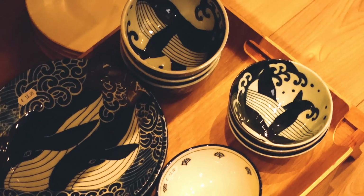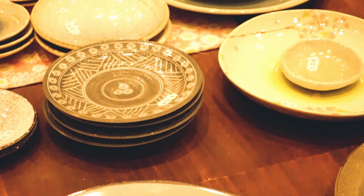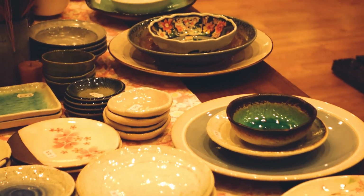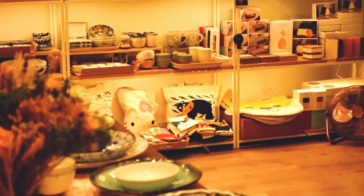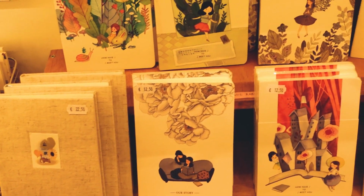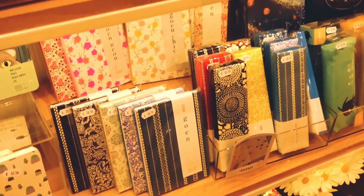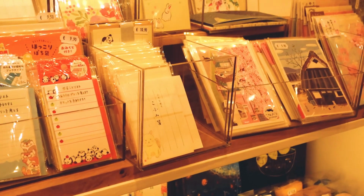I don't know if this is cheesy and touristy for any Japanese viewers, but when you're thousands of kilometers away, stepping into a shop like this is a gift in itself. I couldn't have found a better place to gather inspiration while reading Ito Ogawa's novel, La Papeterie Tsubaki, or the Tsubaki Stationery Store. But before we dive into the book, let's make ourselves a good cup of tea.